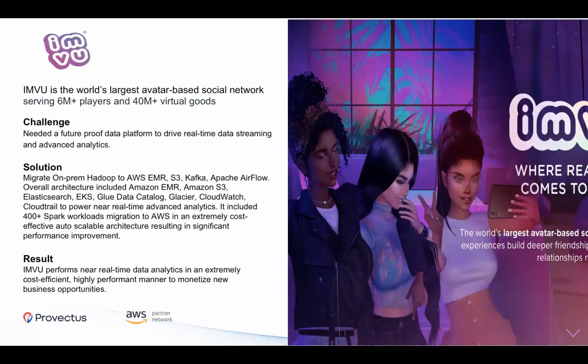IMVU is the world's largest avatar-based social network. They serve 6 million active players. And this is a very interesting thing, they have the largest virtual goods, right? Avatar, I mentioned, 40 million virtual goods. So there is a virtual economy going on as a part of microtransactions, and so many events, and all those events have to go into their big data platform.